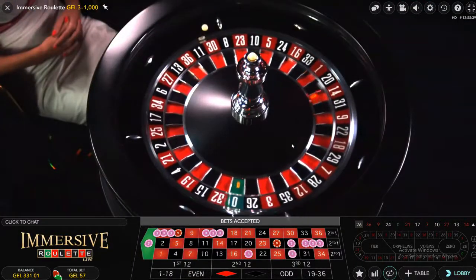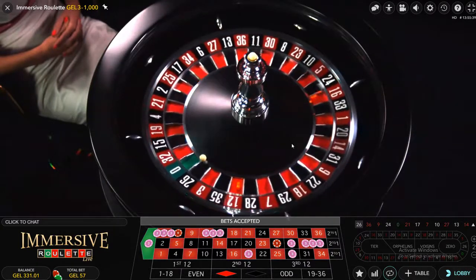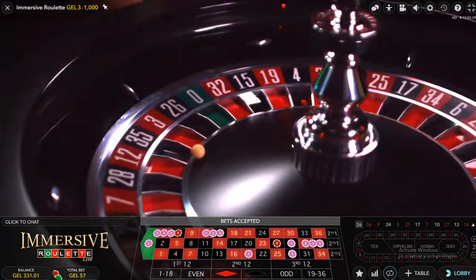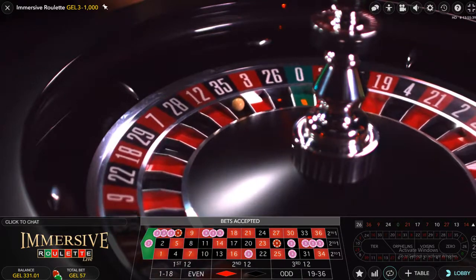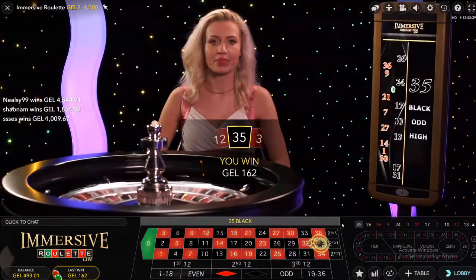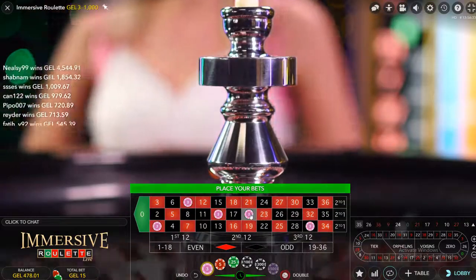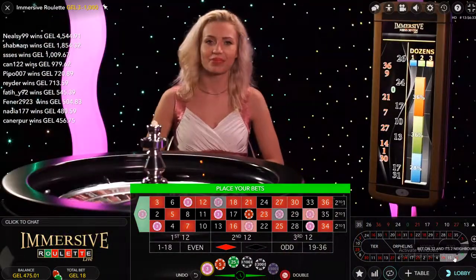The ball landed on a number from the section. So we land the number, the previous winning number. And it's 35. Now the betting time is opening up. Of course, I wish you all the best.